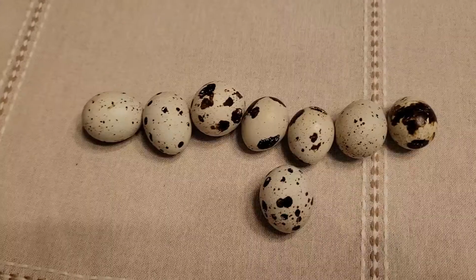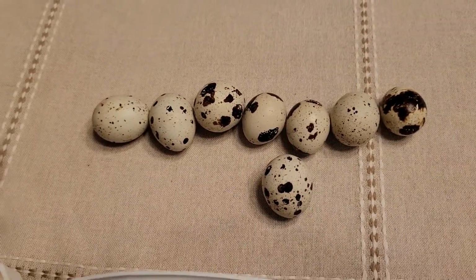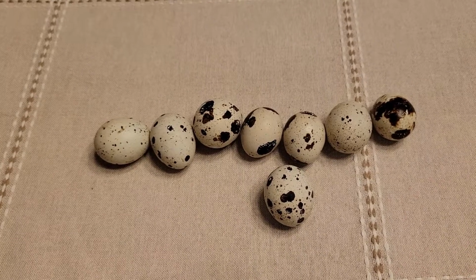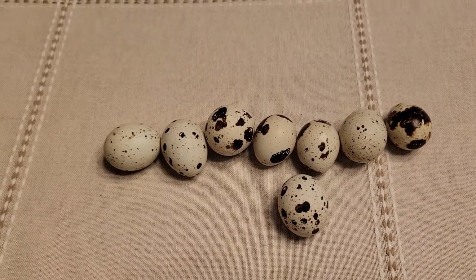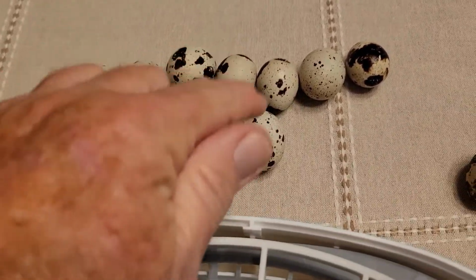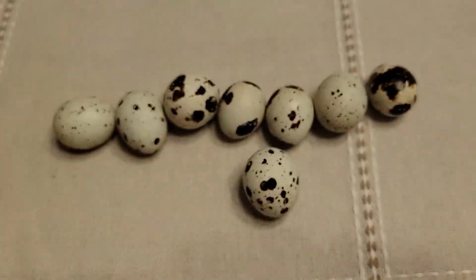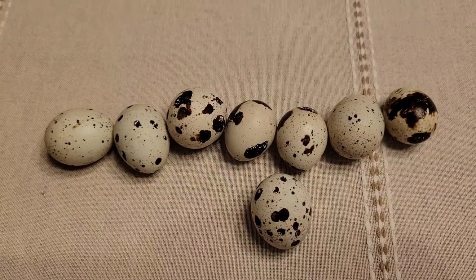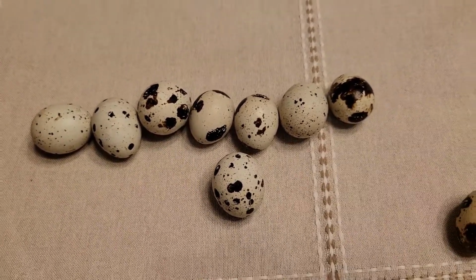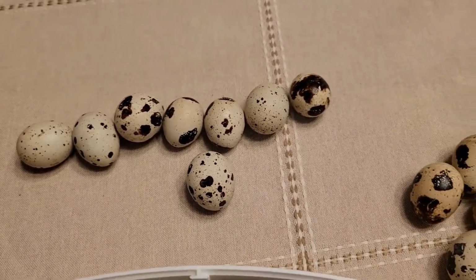Okay, this group of eggs here are not fertile. And again, I collected these eggs within 2 weeks of the birds starting to lay, and they had a male within them. So I have 1, 2, 3, 4, 5, 6, 7, 8. 8 out of 8 eggs were not fertile. So I'm going to have to toss those. You wouldn't want to eat those, believe me.